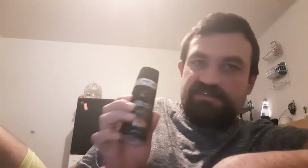Axe Dark Temptation Body Spray. This opens up Axey. This opens up like an Axe fragrance. It's strong. It's definitely stronger than the body wash. This is strong enough to want to only use it with the other products in the line, so that's why they're paired together, because of this.